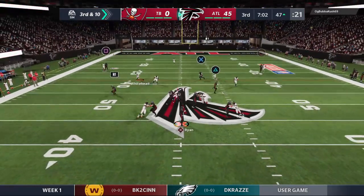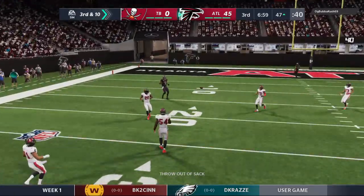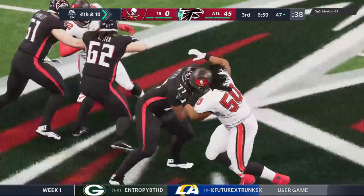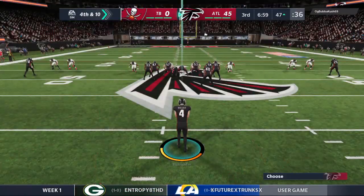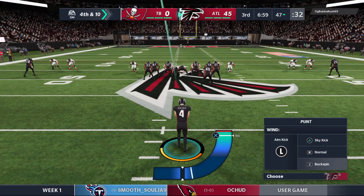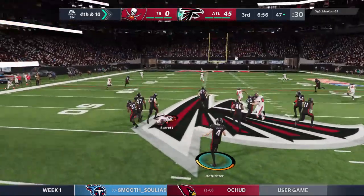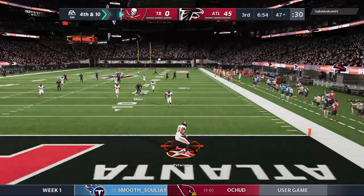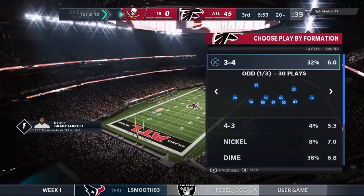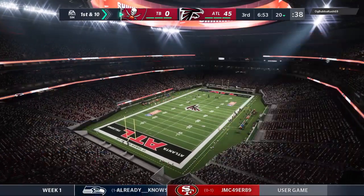On 3rd down, Ryan. And that will be incomplete. Has to be a little bit of frustration there. Back-to-back incompletions. Receivers blanketed on both attempts, this time on 3rd down. The Falcons send out their punter, as he should be able to pin him back deep here with his first punt. So a change of possession here on the punt. And the Buccaneers will take over at the 20. At their own 20-yard line.